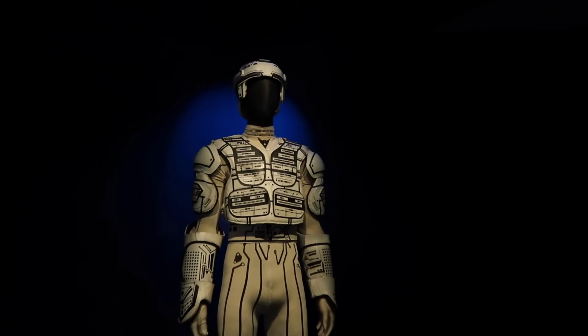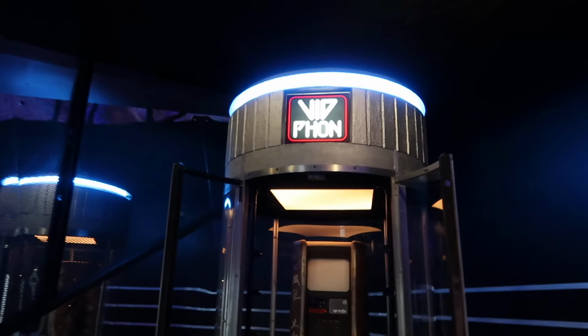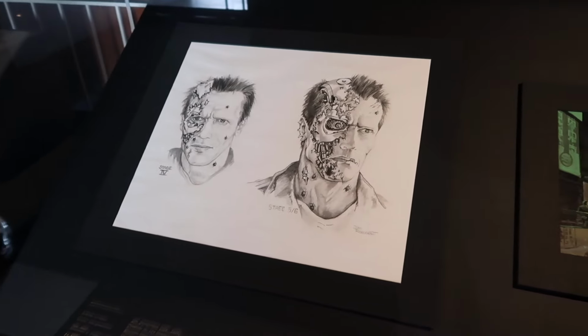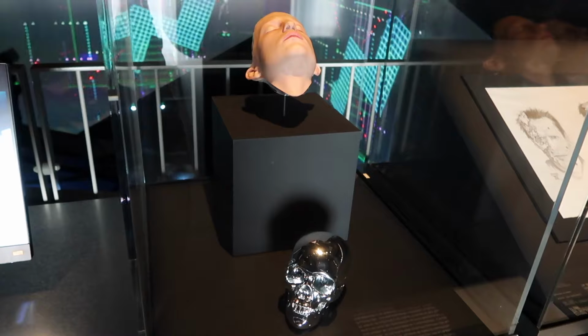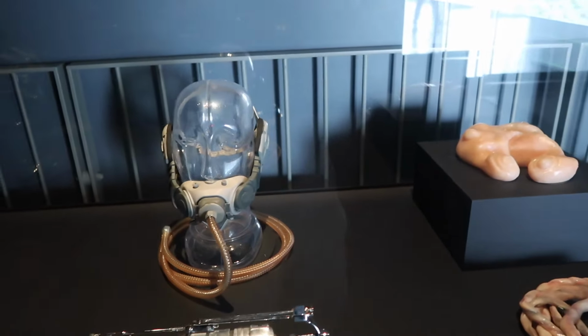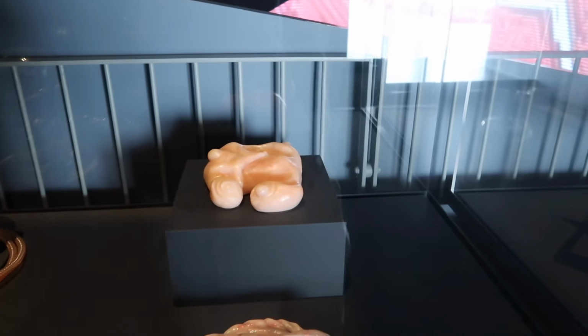And it's got some props from those films as well, including one of the suits used from the original Tron, the VidPhone booth from the original Blade Runner, and some concept art from The Terminator, Running Man, props from Ex Machina. It's a decent exhibit, but I was disappointed and went into it expecting something along the lines of the horror science fiction exhibit from Seattle's Museum of Pop Culture.